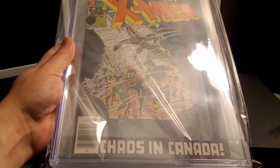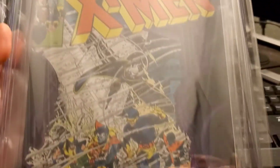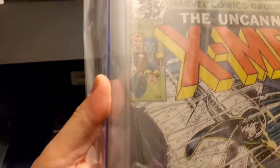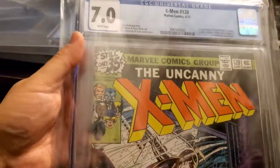So on first glance, again, this looks like a near mint book. From the front, it looks great. And those stress lines, you don't even see them until you get really, really close, right about there. You start noticing it. Anyway, it presents well. I still love this book.